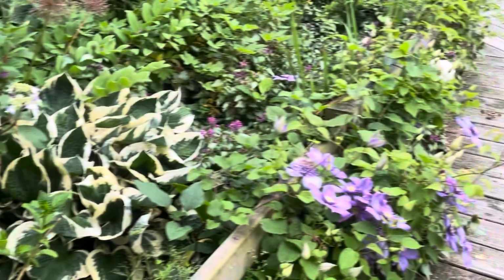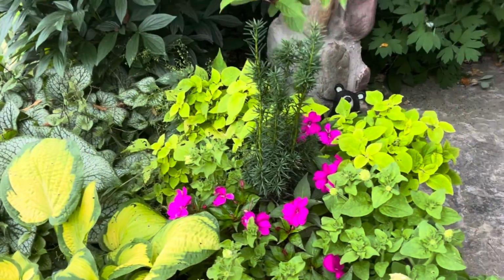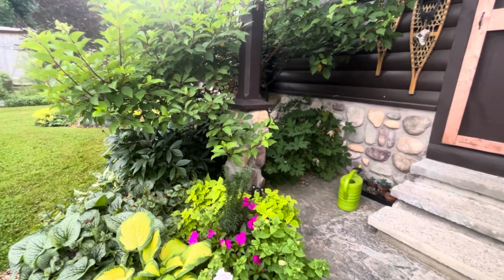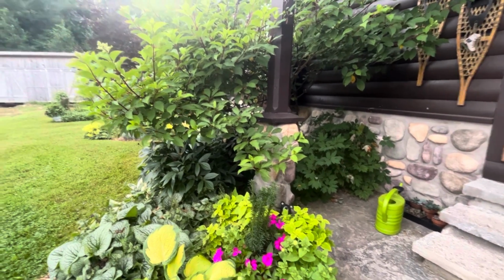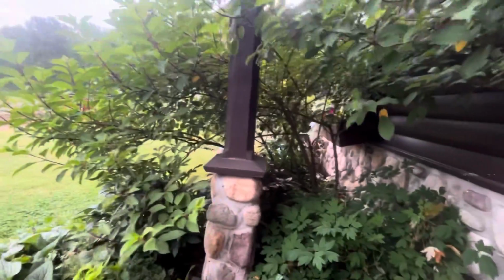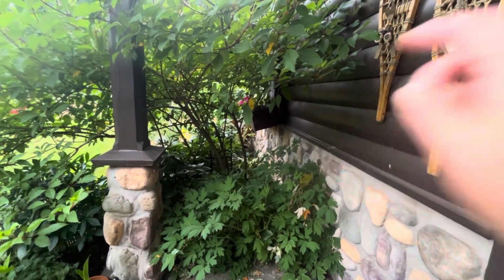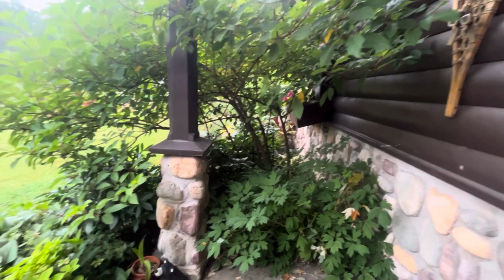All right. Try not to make you dizzy. Here's this. I never really show this view, I guess. This is coming out our front door. Looking down behind. That's where I throw all of my deadheading stuff.